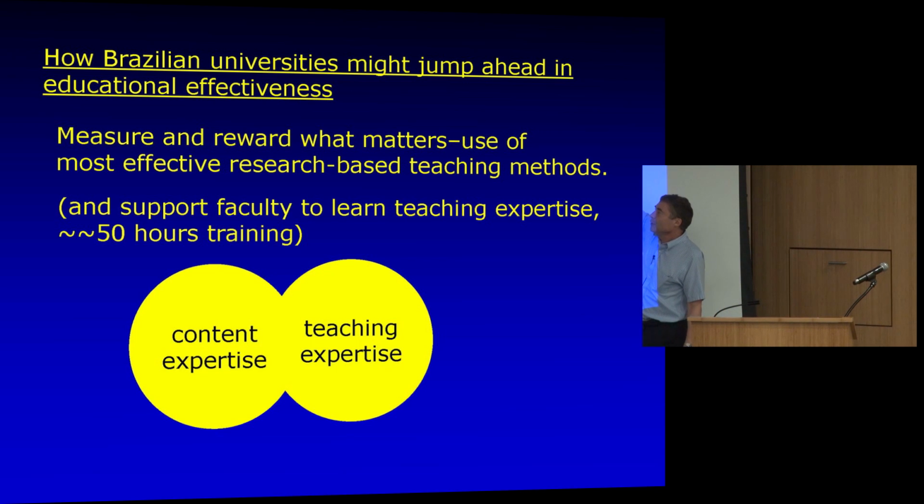And so I'll talk a little bit about how to measure it, but obviously you can't measure something in the faculty and say you should get better at this without providing resources and support for doing that. And so this is where my experience with the science education initiatives comes in, because that's what we were really figuring out how to do.